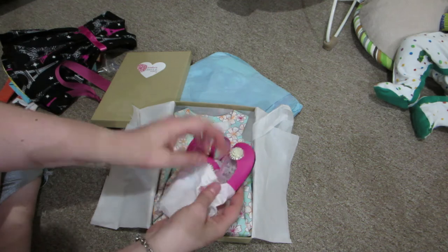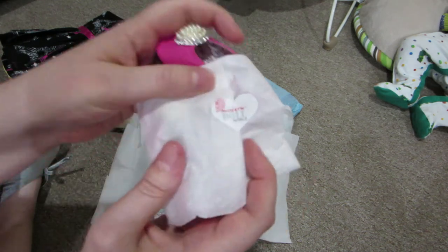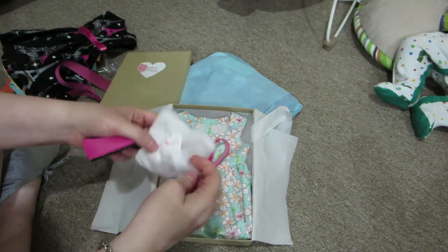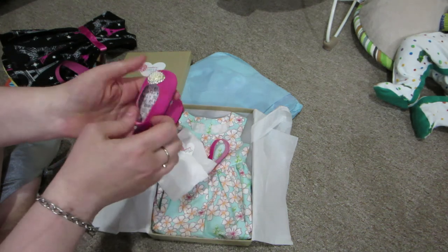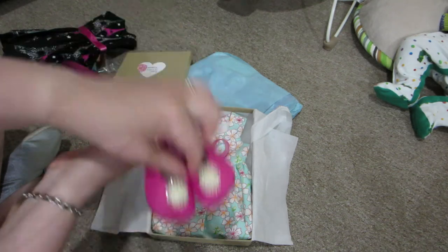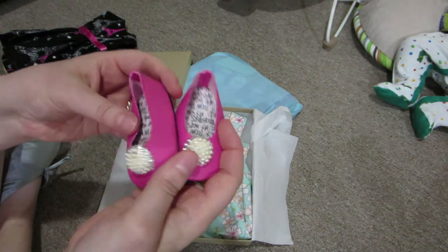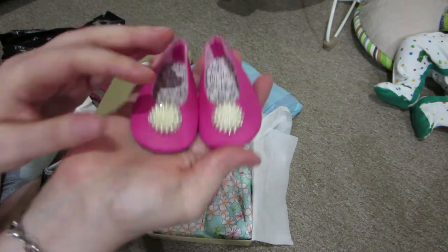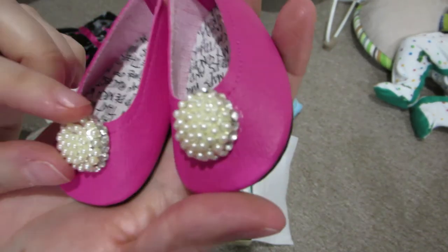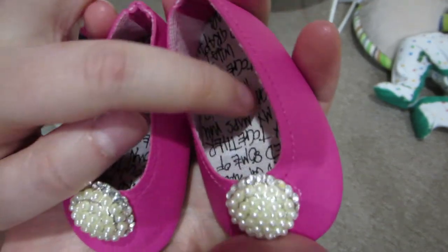As you can see, oh, one of the shoes was slipping out. It comes with shoes, which were also wrapped up in tissue paper with an even smaller heart sticker that says Modern Doll World. You can just slide the shoes out. Oh, wow. These shoes are amazing quality. The shoes are a bright pink, fake leather kind of feel. And they have these really nice jewels, like big flower jewels made out of pearls. And then all the way around them are little fake diamonds. And the shoes are even lined.